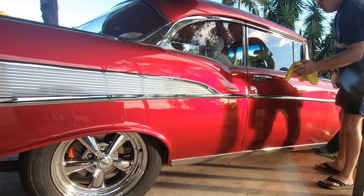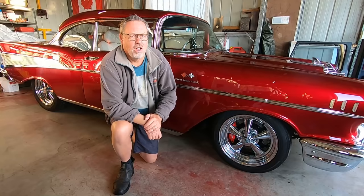So Matt's pulling in the driveway now. We'll get this car out of the bay. We'll start wrenching on it. I'll take you and me down restoration memory lane as we wrench on this thing.